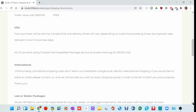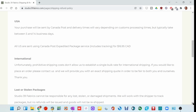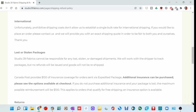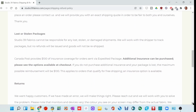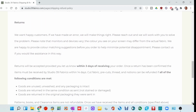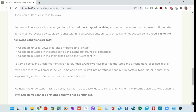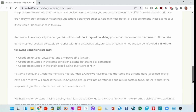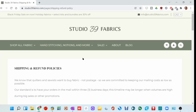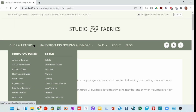Now, unfortunately, a prohibitive shipping cost does not allow us to establish a single bulk rate for international shipping. Okay, so she will do international shipping, but she's saying it's going to cost you. She does have some additional insurance. Okay, and she's got a fairly detailed explanation about returns and problems and things like that. So okay, I don't think her shipping prices are that bad, but looking at what she has to offer, I think I might be hard pressed to get enough up there to get free shipping.